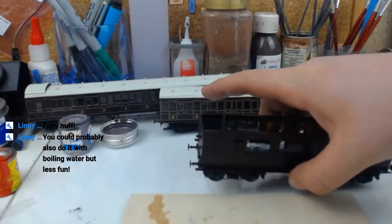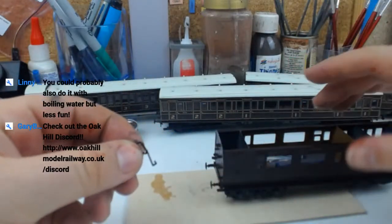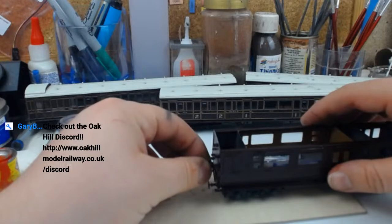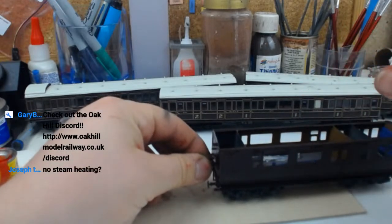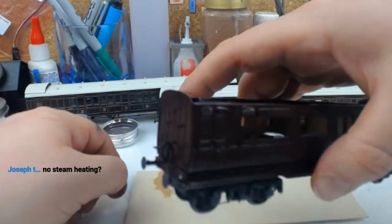So we're going to use our sheet of card to pour some glue on. We're going to get the glue onto this. You could probably also do it with boiling water, but less fun. Less dangerous as well. And then the pipe will stick on there. But it kind of sticks on its own at the minute because of the paint.